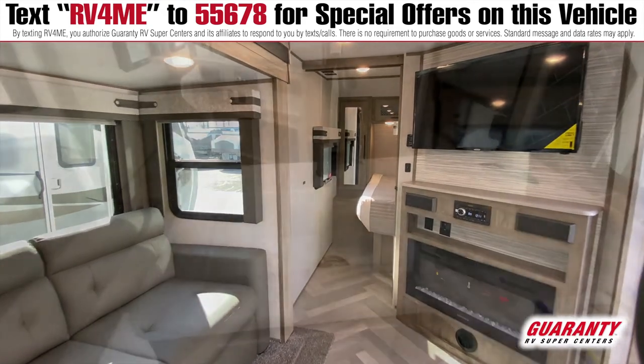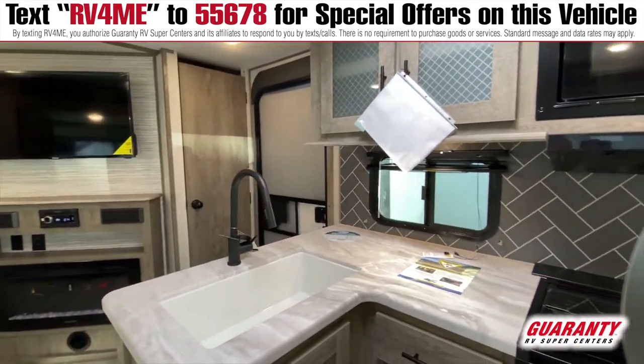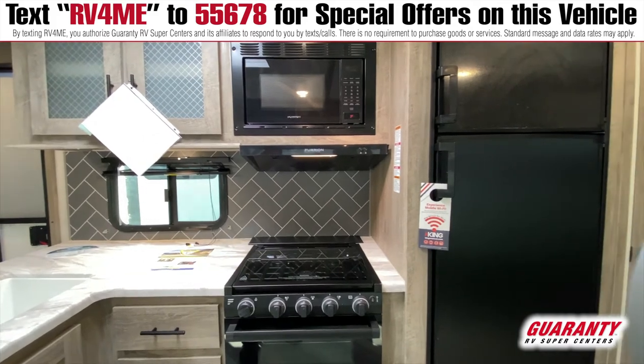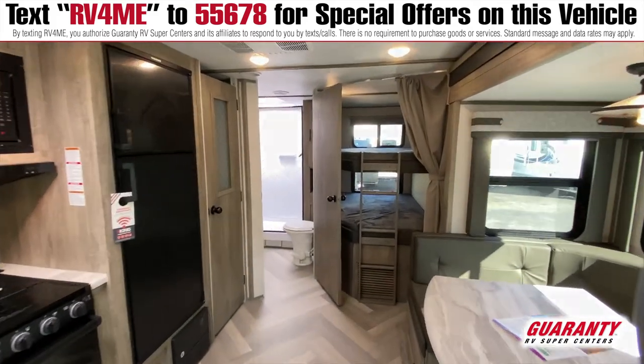You will have a little T for a sink and cook area. You'll have a pull-out oven, stovetop. You will get the fridge right beside that. You will get another closet, which is gonna be good for a pantry.